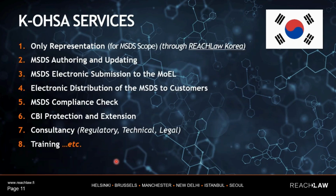Then Korea also has some MSDS related requirements. This is different. We are not covering this in this session, but we will definitely cover this in upcoming sessions, and we will of course do it with CHEMEXCIL, some of the joint sessions.